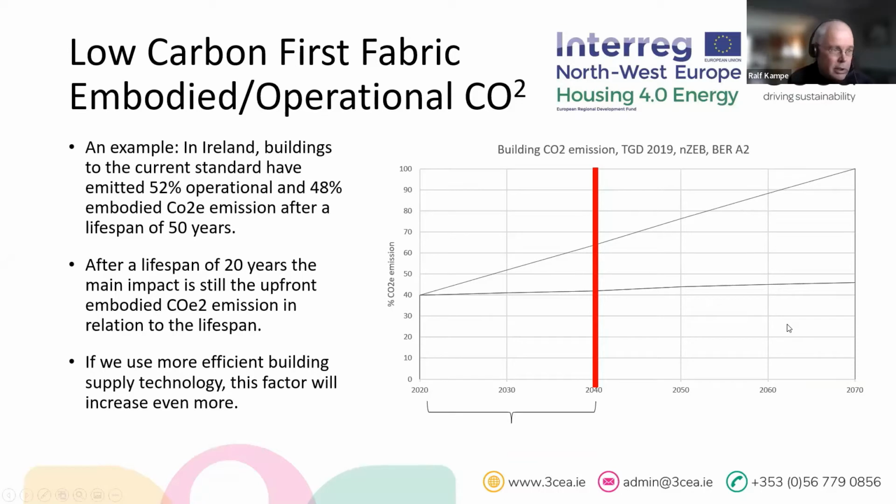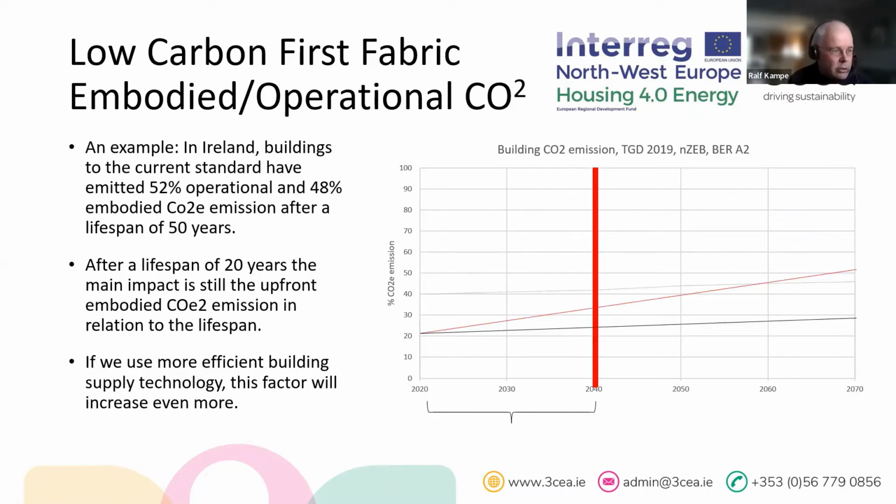At the moment, we're working on reducing the operational energy. That's good, we have some savings at the end, but that's still in 50 years' time. We need to look at what's happening in the next 10 to 20 years, and there the embodied carbon still has the major impact, and that is where we want to go. That's our target, and I'm pretty sure we can achieve that.